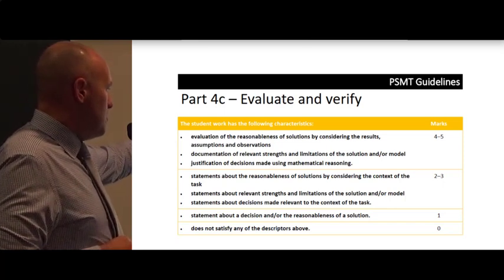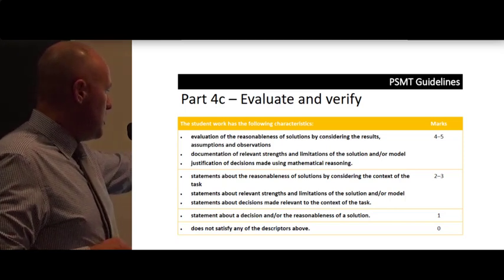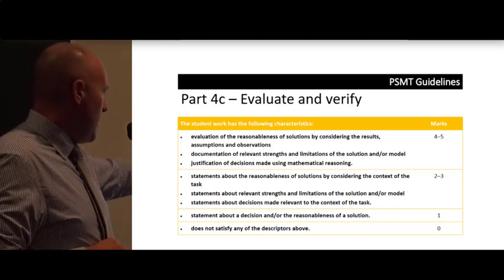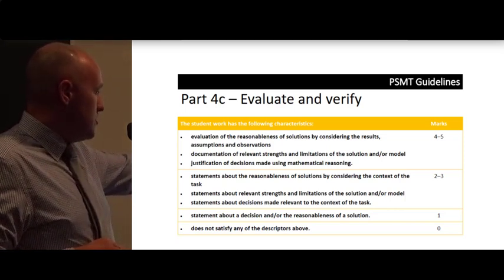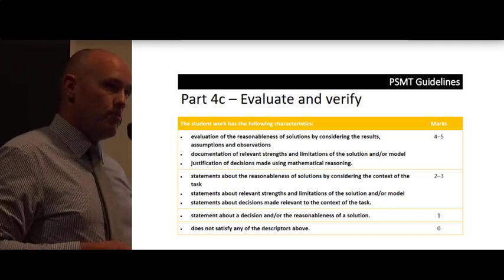Evaluation of the reasonableness by considering results, assumptions, and observations for the top strand. Documentation of relevant strengths and limitations, I'll talk about that. And justifications of decisions made using mathematical reasoning, I'll talk a bit more about that as well. That's probably the easiest one to hit there.